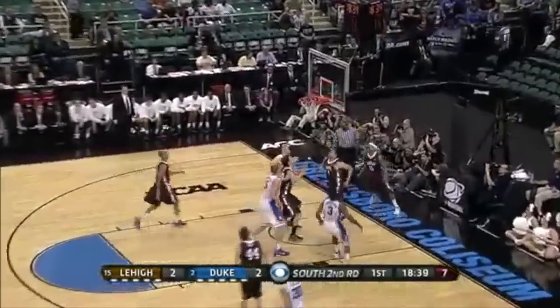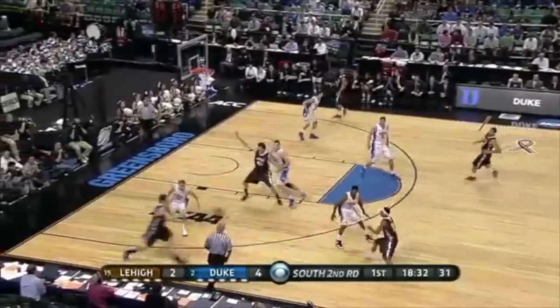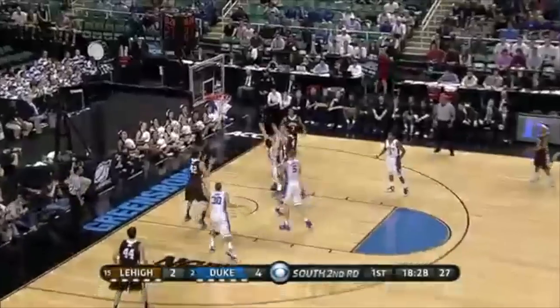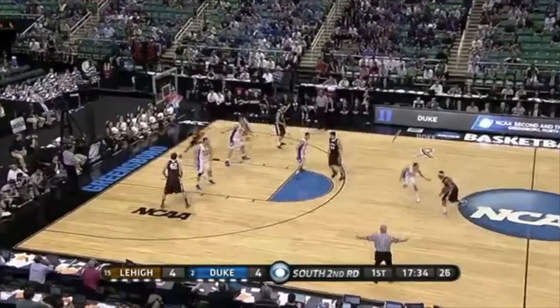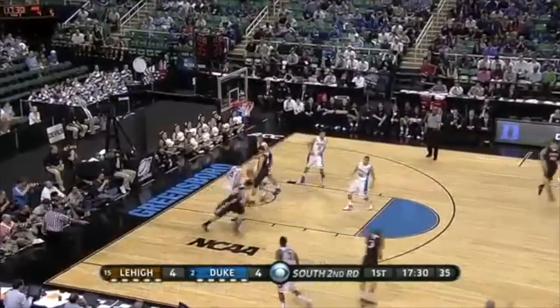Thornton driving in off the glass for 2. Hesitate to push it up. They'll try to get some early offense if they can. Inside, that's a beauty. What an assist it was by John Adams. Trying to get CJ McCollum a look. Here he is. The shot is a beauty.